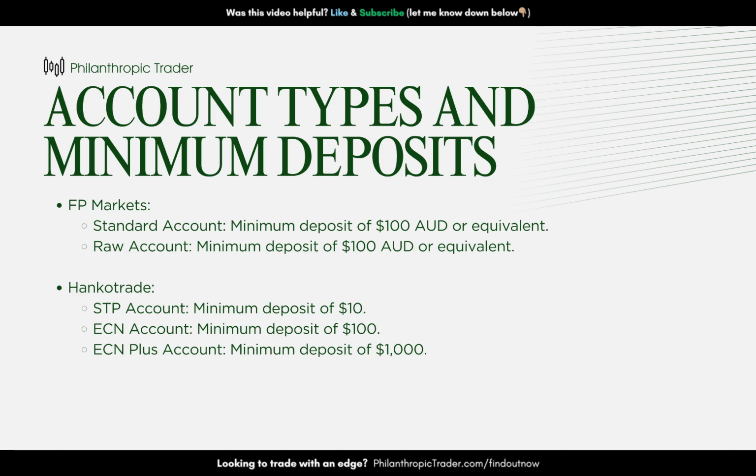The account types and minimum deposit. So FP Markets, they offer a standard account and a raw account. Standard account, you can start with $100 Australian or equivalent, and raw account is again $100 Australian dollars, so it's not a lot in my opinion. Hankotrade offers 3 account types. We already saw them: STP, ECN, and ECN Plus. Minimum deposit is $10, $100, and $1,000.